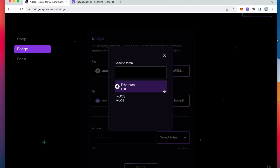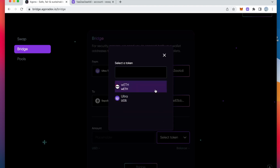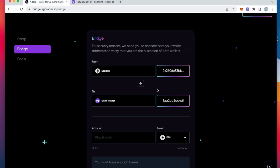There are two tokens that are available for bridging. They are Ethereum and UOS, which is a native token of Ultra. UOS is presented in Sepolia as wrapped UOS, and ETH is presented in Ultra testnet as wrapped ETH. We will be bridging ETH from Sepolia to Ultra testnet.